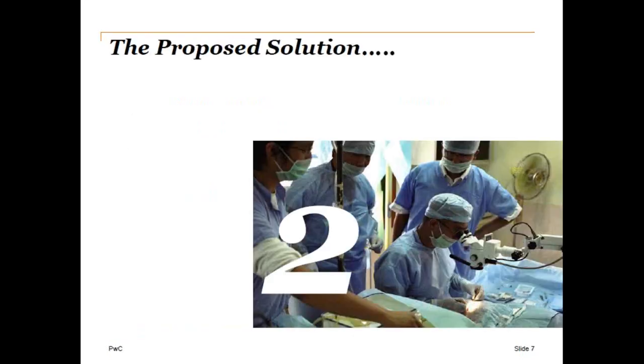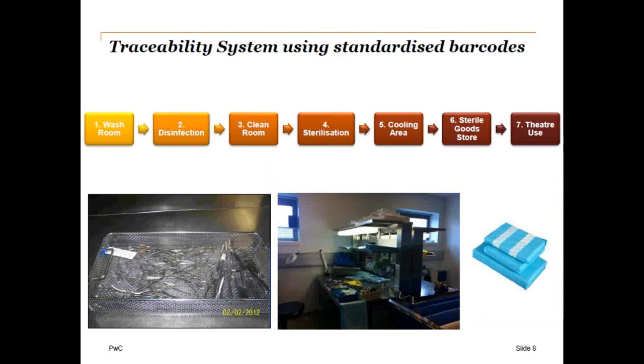So basically we need a solution to tackle the problem of causing harm to patients, requiring additional time from physicians to treat the patient, and also a solution which complies with your national standards. So the solution proposed was a traceability system for surgical trays, more specifically surgical instruments.